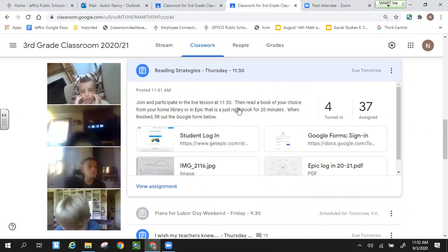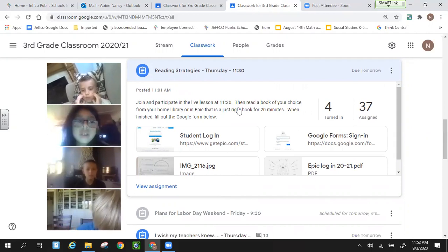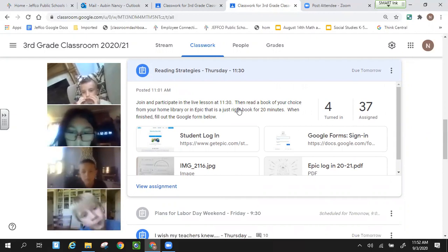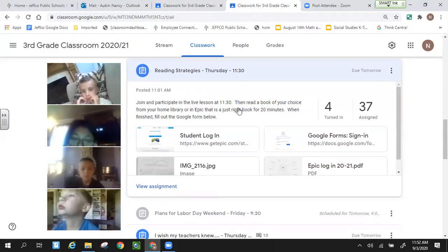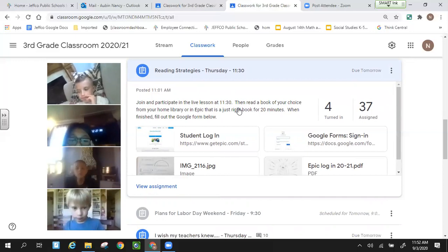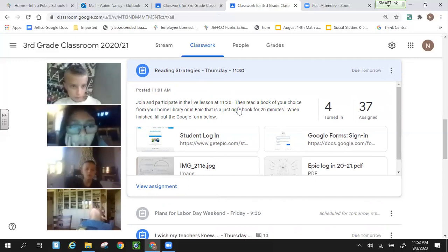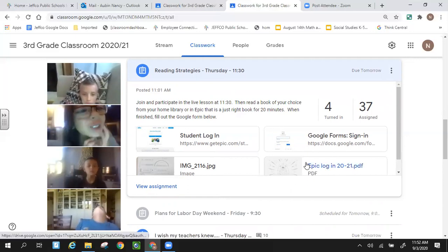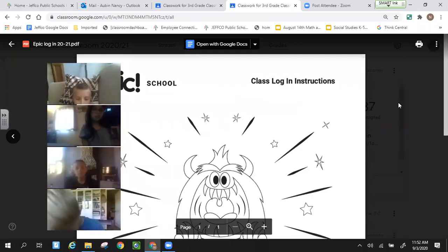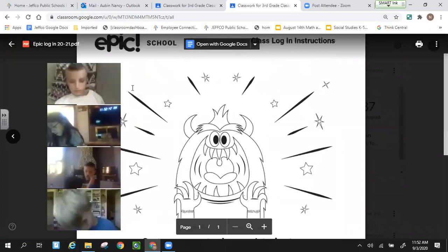Then today you get to read a book of your choice. You can read a real book from your home library, or if you don't have any books at your disposal, then go into Epic and pick out a book, but make sure it is just right. You do not, let me repeat that, do not have to read an assigned book today. It is your choice. I'd like you to read for 20 minutes, and when you're finished, you're going to fill out the Google form below. If you forgot how to get into Epic or you needed the code, I put the code on here for you. There it is. I think most of you don't need that anymore.